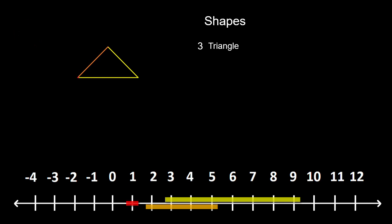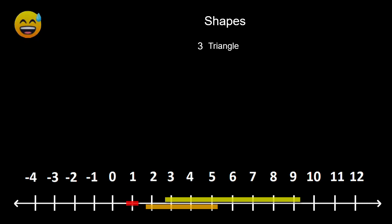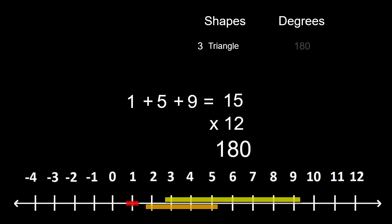But does everyone know that moving from a triangle to a square creates another triangle? I'm serious, but it will take some math to prove. See, when each exalted number is added together and multiplied by 12, we get the total number of degrees in a triangle. 1 plus 5 plus 9 is 15. Multiply that by 12, and the answer is 180 degrees.